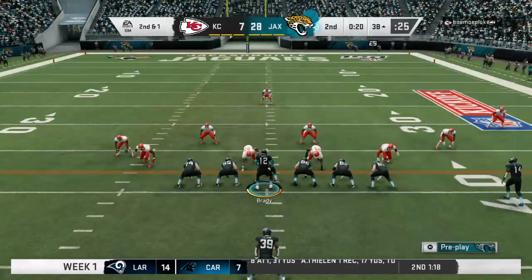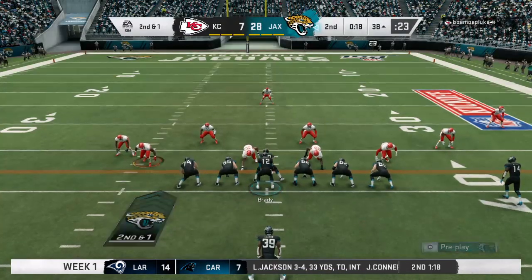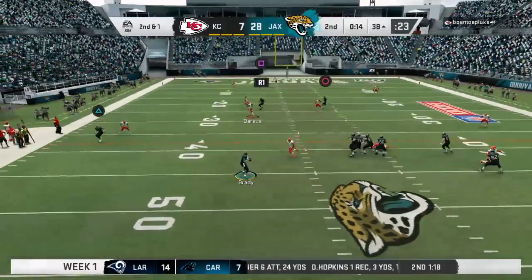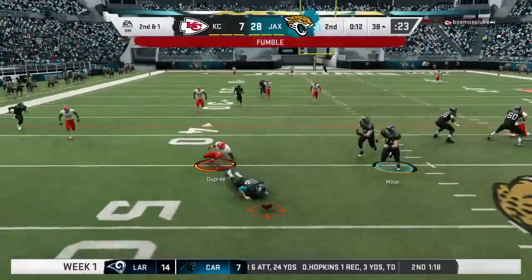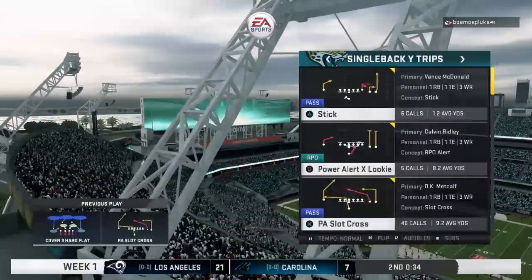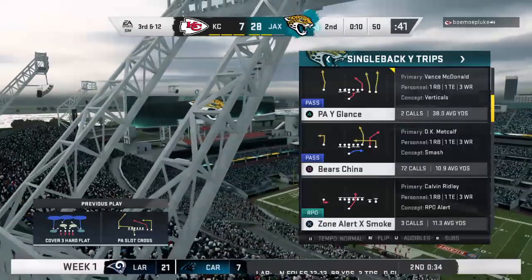The previous run, good for 9. Here's 2nd and a yard. They fake the handoff. Now Brady. And now a fumble. Brady loses the football. Now a timeout signaled for, and they'll get it with 10 seconds to go before halftime.